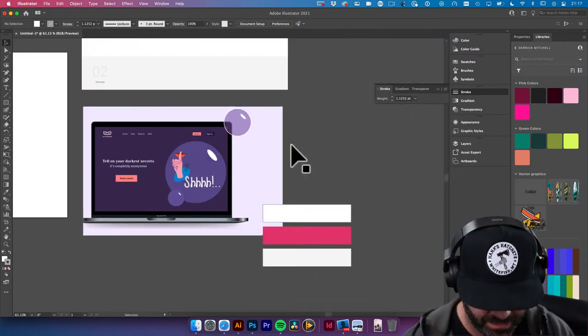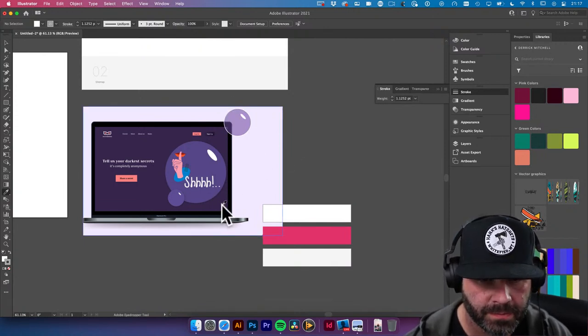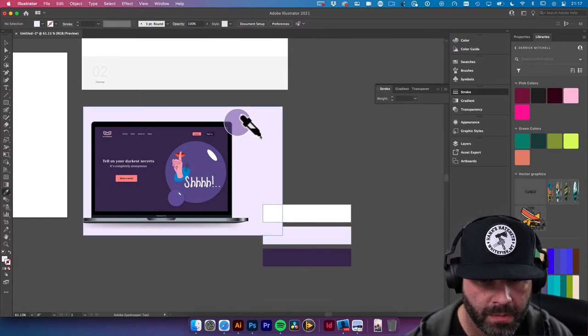Okay, so purple. Got this lilac, lavender thing.